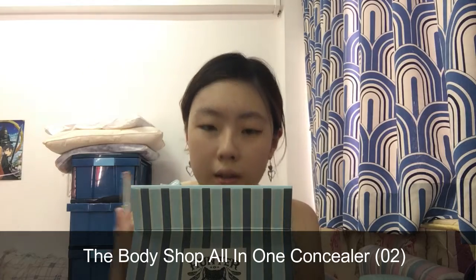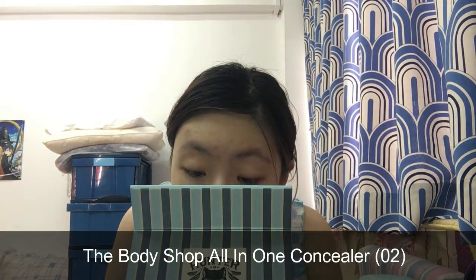Using foundation as a concealer never actually works. So we will go in again with my... This is a Body Shop Stick Concealer in the shade 02. That's the closest thing they have to my skin tone.